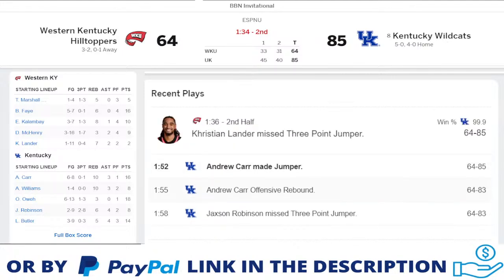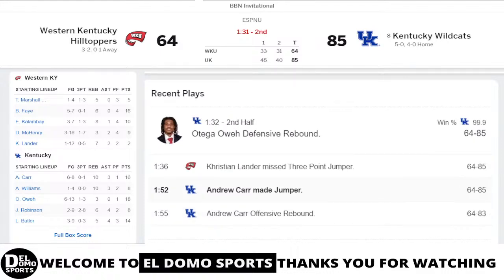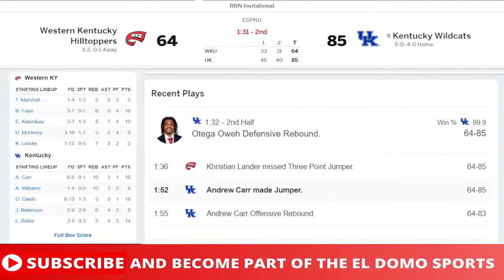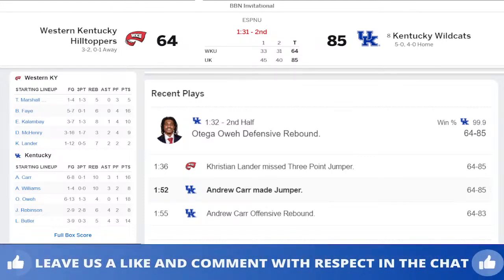McHenry cross-courting it to Lander. Lander out top to Marshall. 90 seconds left. Back to Lander for a long shot. That's no good. And it's away with the rebound. Down to 1:25 to go now in the game. Away guarded by Kalambe to Carr. Knocked away, and Carr gets it back. Goes down to Oway, holds the ball, and will dribble to the right in between the circles.